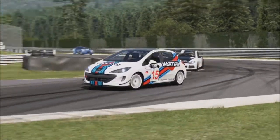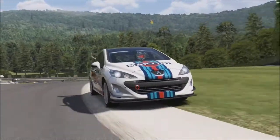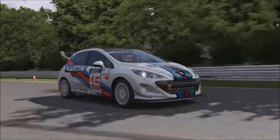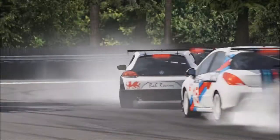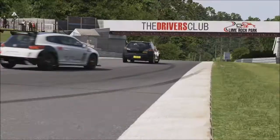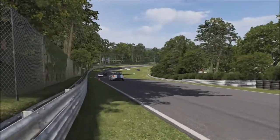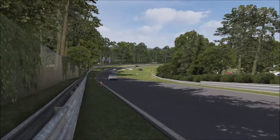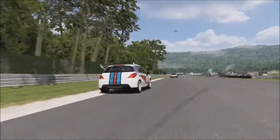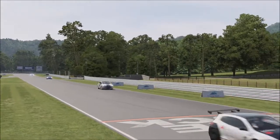Speaking of further back, further down the grid, we found the people who were more majorly affected by those issues at the start. We are aboard a newly livered Pinder Racing Peugeot. There are a couple of other cars rocking different liveries. This one's pretty cool. It's like a Martini inspired 308, which is a really cool livery. I believe the Max Power Racing Scirocco had a Lancia Stratos theme livery as well. And there were a couple of other changes here and there. The Speed Trap Motorsports Mazda 3 also saw some slight improvements to its livery.